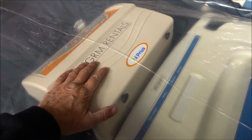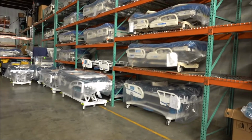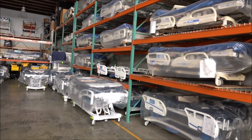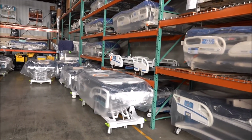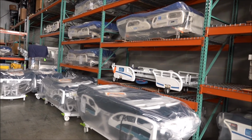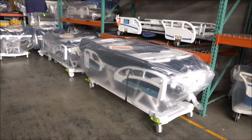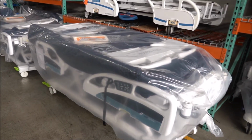This is a phenomenal mattress system. It's the Prius Multi-Rhythm. What is it about that mattress that makes it special? Well, there's a few things, but primarily it's hospital grade, number one. Number two, it's got a larger pump than a lot of the other mattress systems do, so it pushes a lot of air for the low air loss.